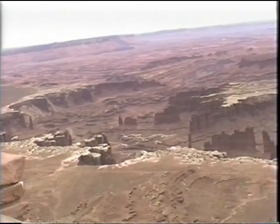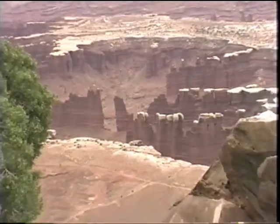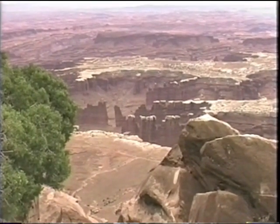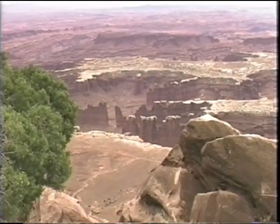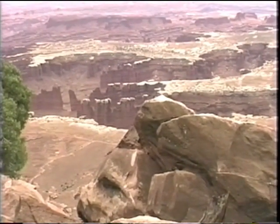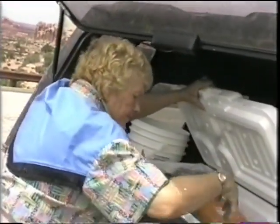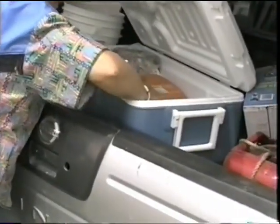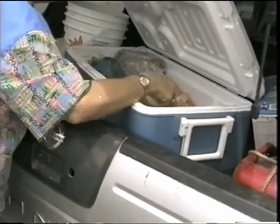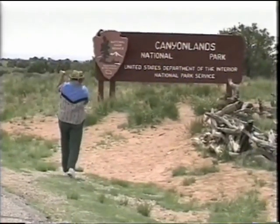So far, this is the second state in which we've followed along the Green River, and this is where the most spectacular scenery is of the Green River. We started up in Wyoming and went clear down to the point where we are now. But we've worked up an appetite, so Marge is going to cook us something to eat.